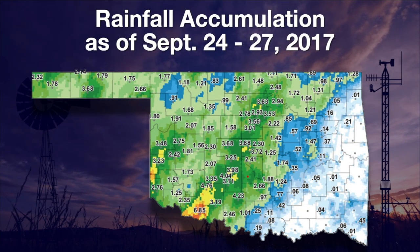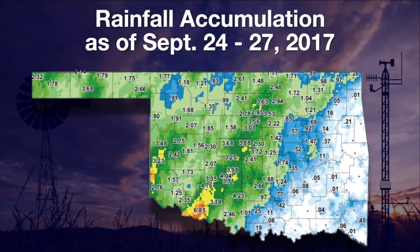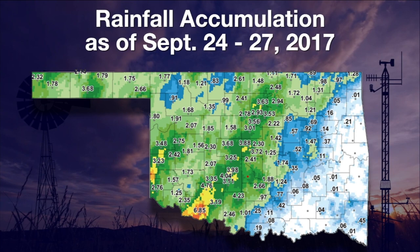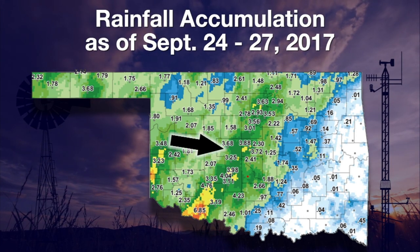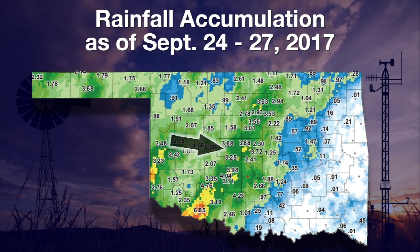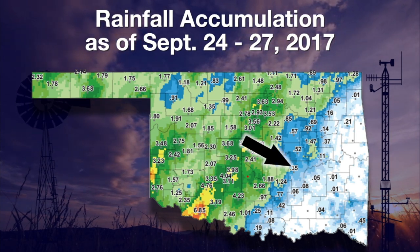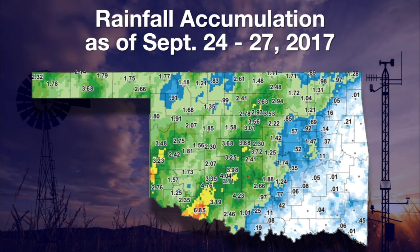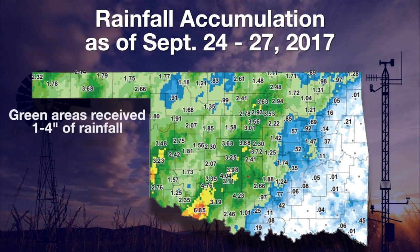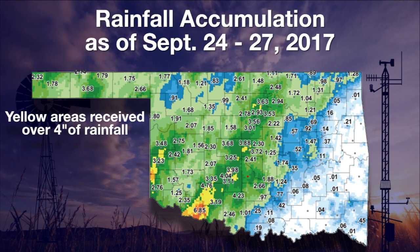Long-lasting heavy rain visited western and central Oklahoma this week. A four-day rainfall map from Sunday through 6 p.m. Wednesday evening showed where good rains fell across central and western Oklahoma. The folks in the blue and white map areas in the southeast and east had little to no rain. Mesonet locations in the green map areas ranged from more than an inch to under 4 inches. Yellow areas were above 4 inches.